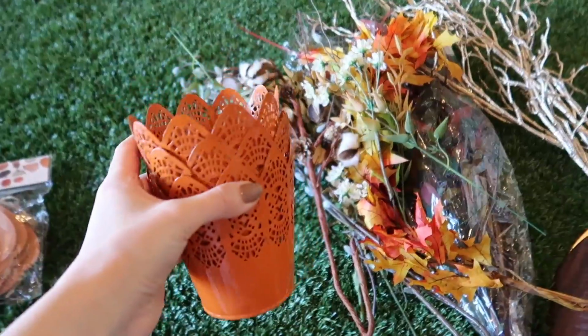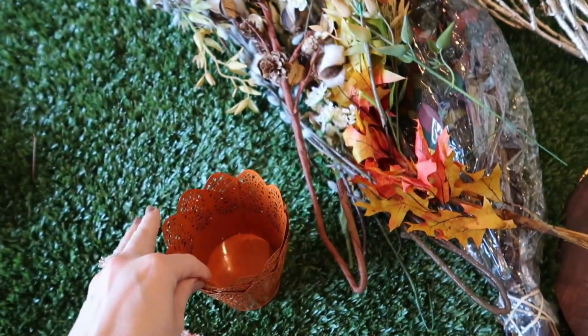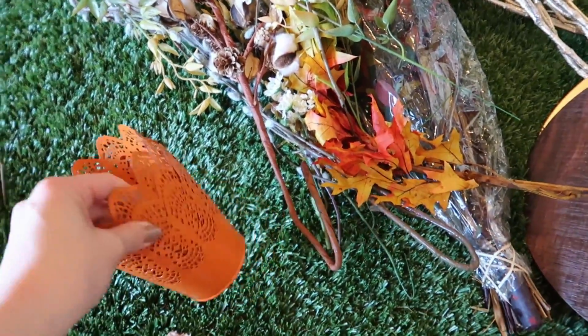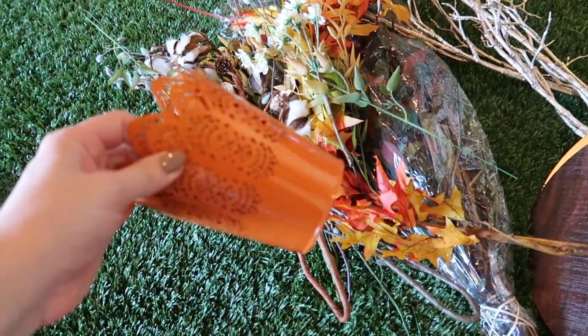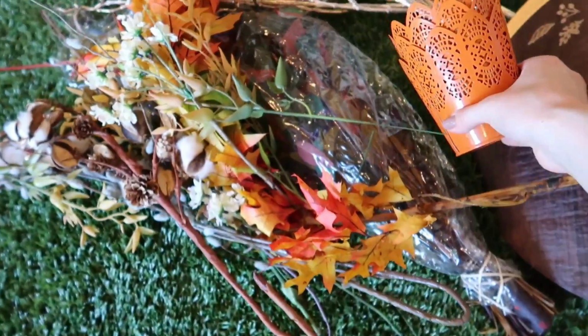I have this little stack of these orange lacy cutout little pails, and I've used them either for candle holders or pencil holders and stuff. But again, it's not my style. It's not really something that I can see, oh yeah, I want to put that out in my house this year. And I don't think I even put them out last year. So those are moving on as well.